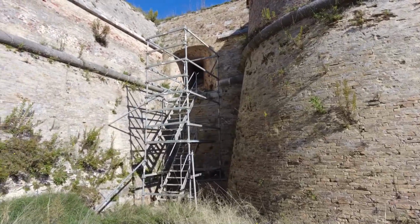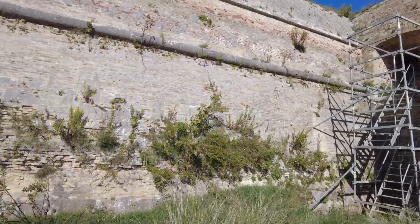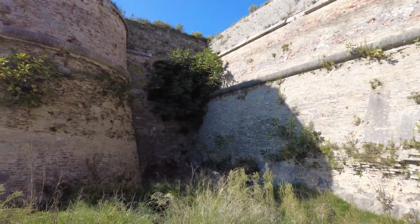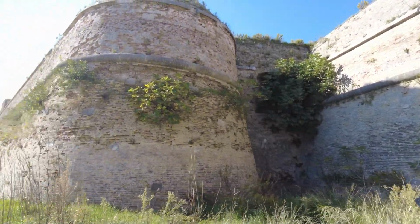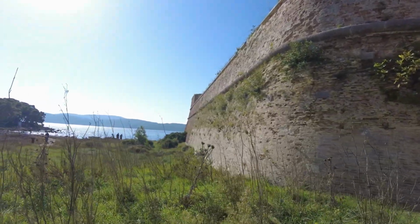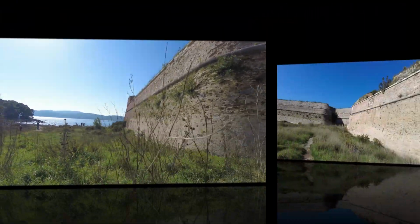Now, I'm not sure how people used to get into this fortress. Maybe that's the reason it's survived. People haven't been able to get in. And maybe people weren't able to get out either. But we'll find out, maybe there's something more to see on the other side.